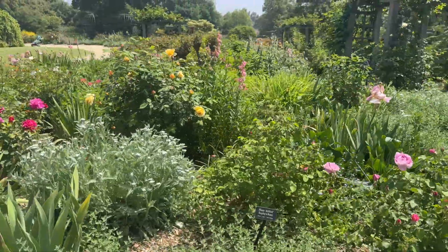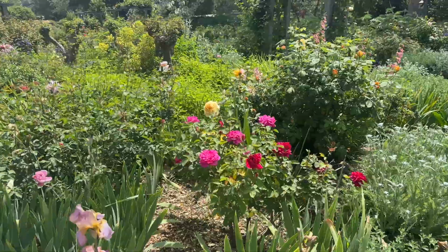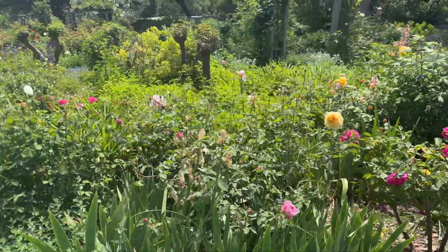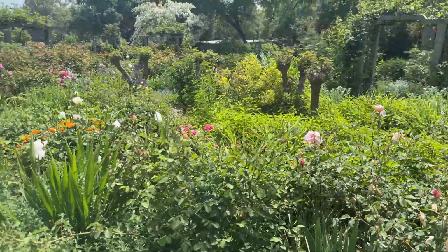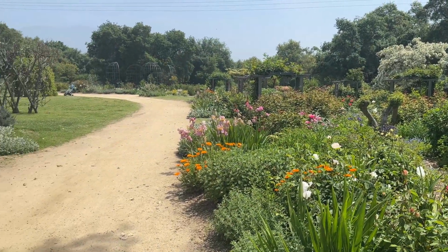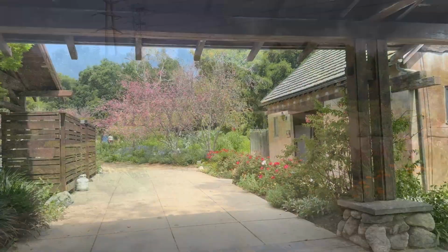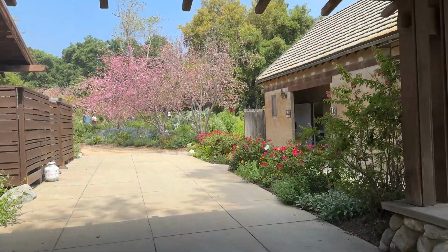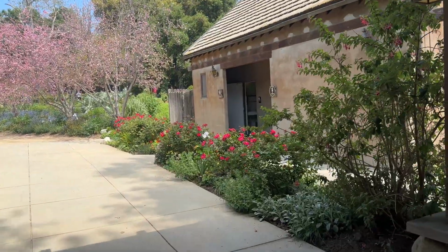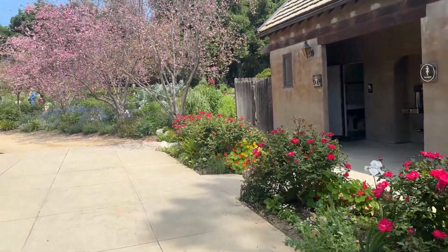We're about to head into the most beautiful part of the rose garden, which is actually close to the bathroom. So it's kind of a funny spot, but just bear with me. This beautiful spot is something that I just love seeing in person. It was even more brilliant with the beautiful pinks. And these are flowering crabapple trees.